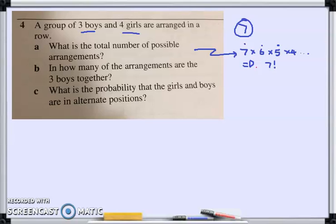So the answer for part A is that we could have any number of 7 times, 6 times, 5 times, 4 times, 3 times, 2 times 1, which is 7 factorial people in the first or in the total positions. And that means the total number of possible arrangements is 5,040, which is 7 factorial.